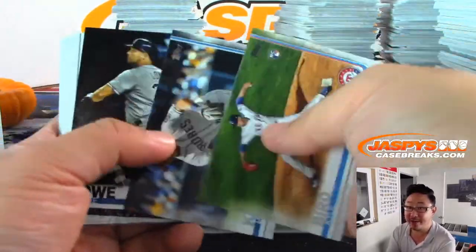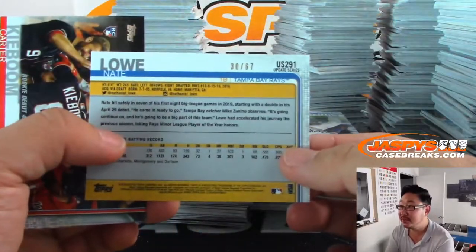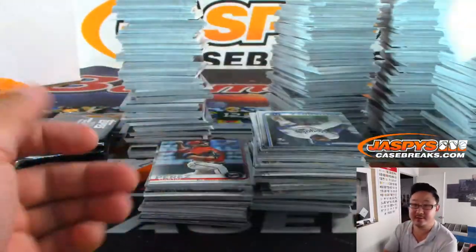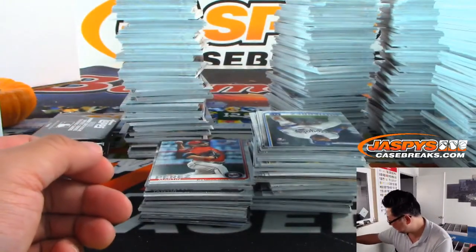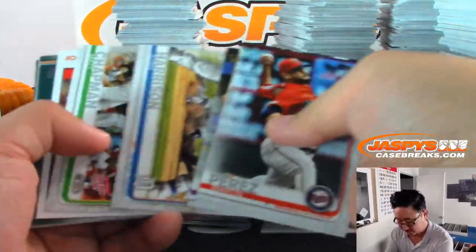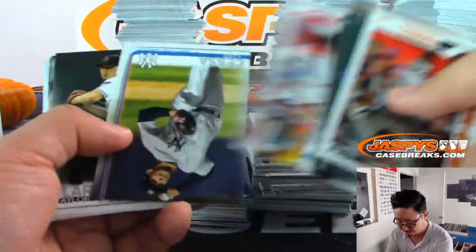If you're a sharp breaker, there's Nate Lowe, 67, so there you go, Evan. So for sharp collectors, this is a fantastic product. It's a sharp play. It's long, yeah, but there's a reason why these have been selling. People are willing to wait through it.